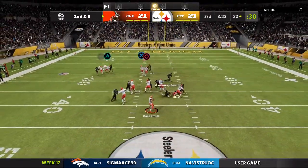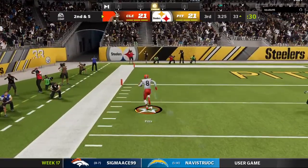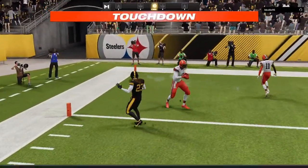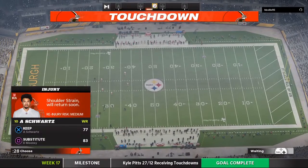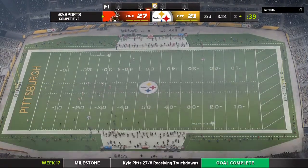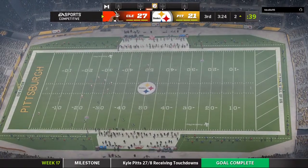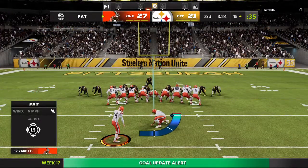Now Kaepernick. That's into the hands of Pitts, the tight end. And all the way in. Touchdown, Cleveland. Kyle Pitts with touchdown number 27. That ties Priest Holmes for the 3rd most in a single year. And the Browns have moved out in front.